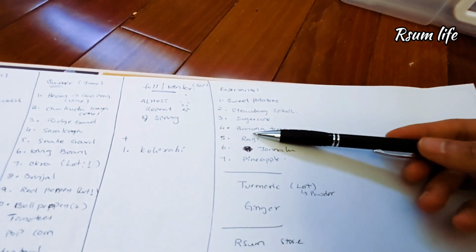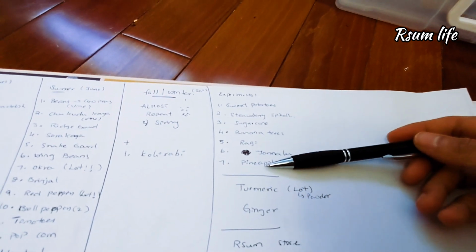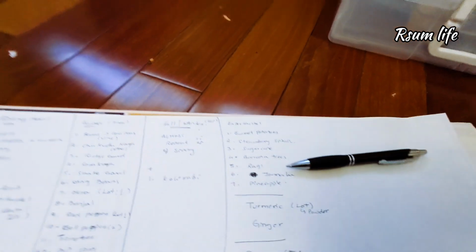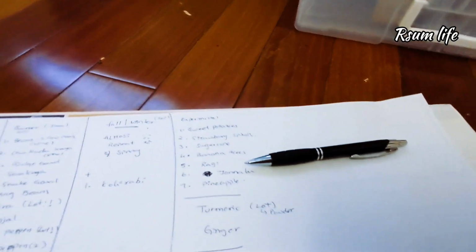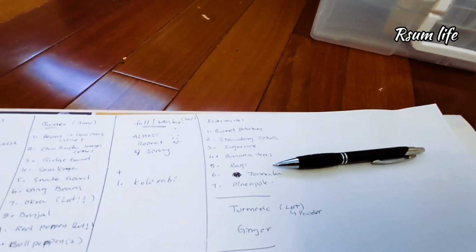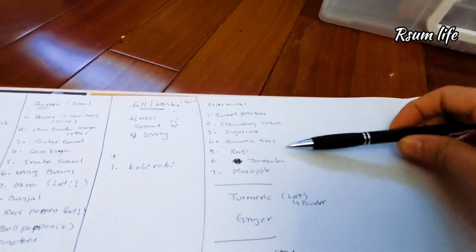Ragi is a finger millet, and jonalu is some other millet. The reason why I want to grow these two is, again, going back to the memories. That's where the passion of growing crops started: the summer vacations at my grandmother's place, right?